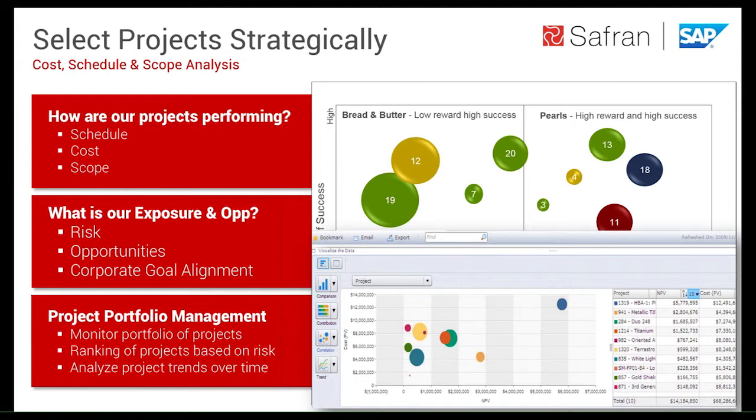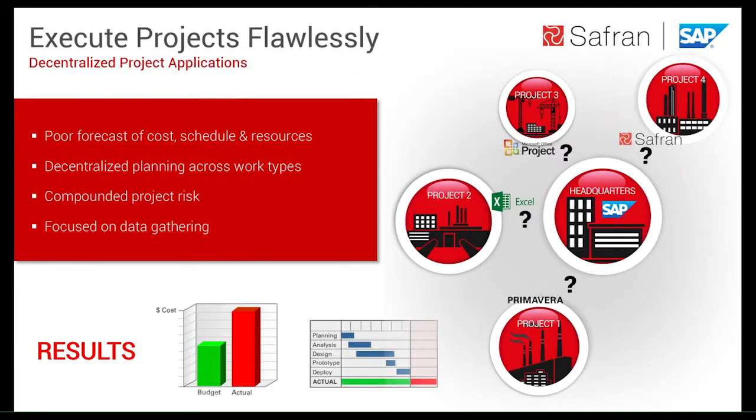It's critical to be able to select those projects strategically, but it's also critical to be able to manage and see those projects mature in health over time, and then give the ones that need guidance that guidance. So once you've selected those portfolio projects, the next question, if you remember, that the executives have asked us is, how do we execute against these projects flawlessly? And it's a challenge. Executing against projects flawlessly today is a challenge.